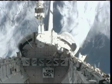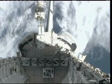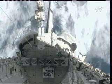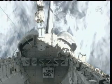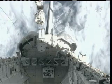Work site at the mission peculiar support structure, as it's called, the cargo truss, basically at the back of the cargo bay of Atlantis. Just above him is Ron Garan holding on to the pump module and its support attachment mechanism.